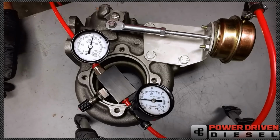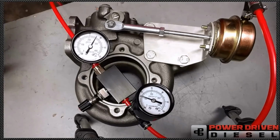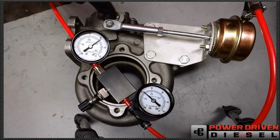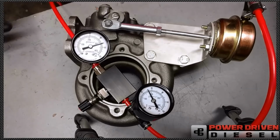So now we're going to see what we need. Now we're at 35, and we're at 15, just like before. As this goes up 5, this goes up 5. It's just going to kind of match itself. So now we're at 40 pounds of boost, and we're at 20 pounds there. 45, 25. So this is about a 20 over on this one.